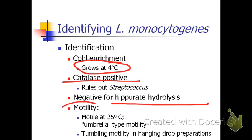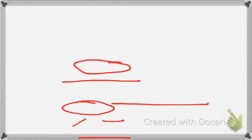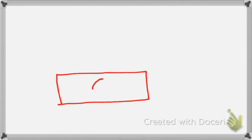Again, motility is one of the most important characteristics of Listeria monocytogenes. At room temperature, they would produce umbrella-type motility, and if you're going to prepare a hanging drop preparation, it would result in tumbling motility. Just to remember how to perform the hanging drop method: what you'll have here is a concave slide. It's not your ordinary slide, because a concave slide has an area of depression that would hold the solution or the bacterial suspension.